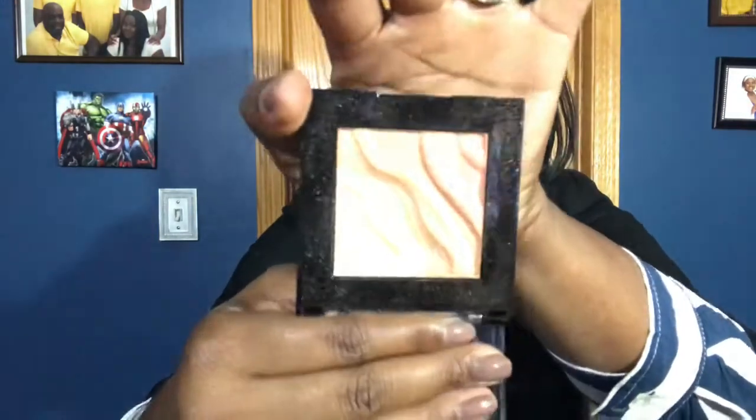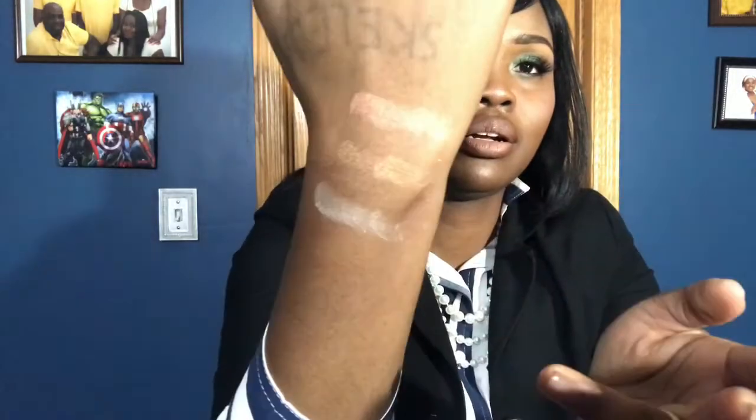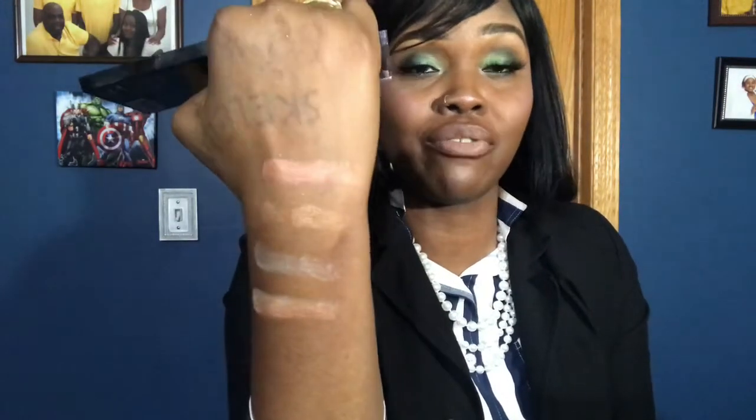And it is this beautiful, beautiful three pan highlighter. It has a pink. It has a brownish gold. It has a creamy whitish. And then when you swirl them all together, that is what you get. So this is one of my favorite drugstore highlighters. I love that I can choose between the three and it's not like I have to use all three. Maybe I just want to use two. Maybe I want to use one. You have that choice.